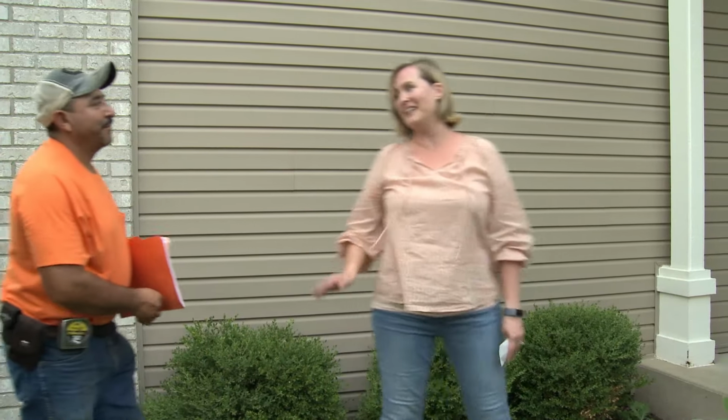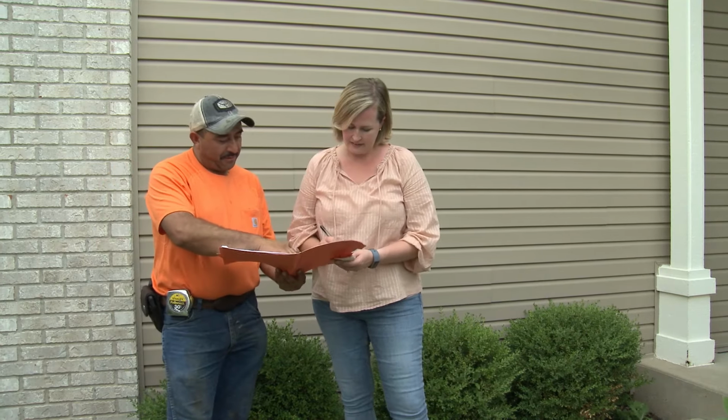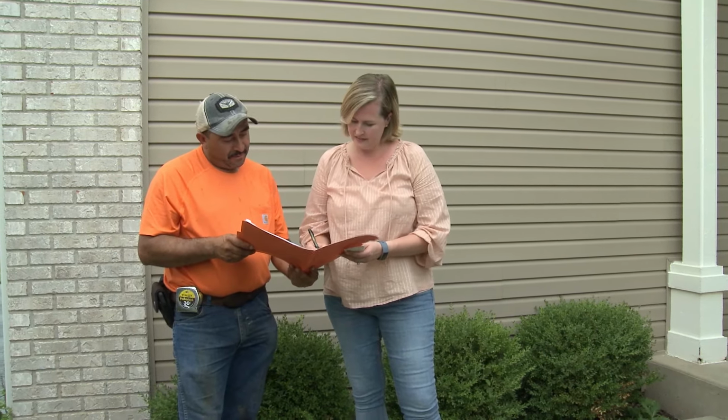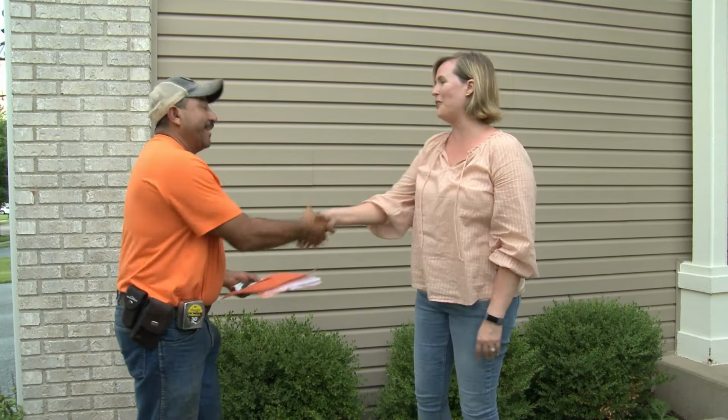When you provide acceptance of the installation, you will sign the completion form. If paying by check, provide one for the remaining amount due. If you're paying by credit card, you will need to contact us to complete the transaction.